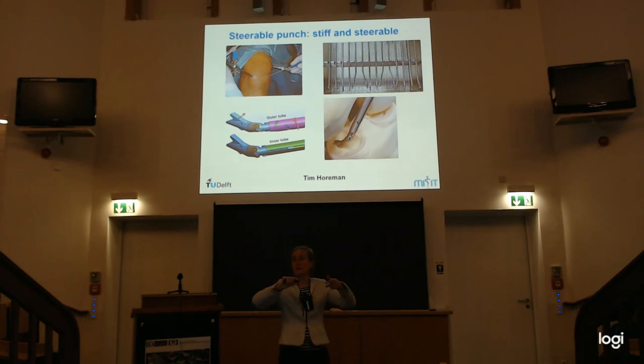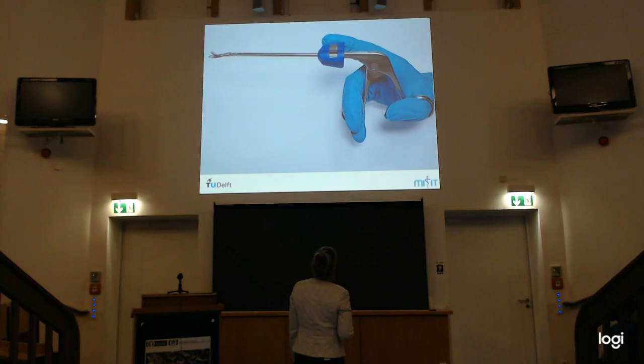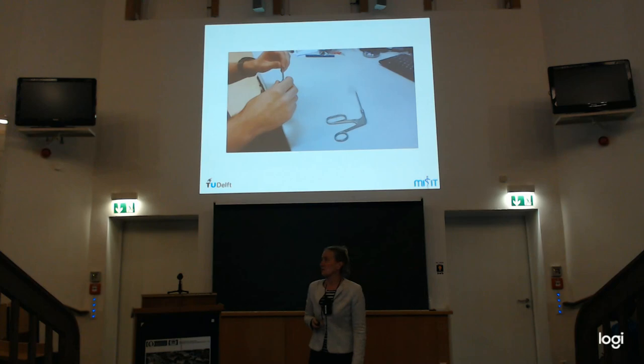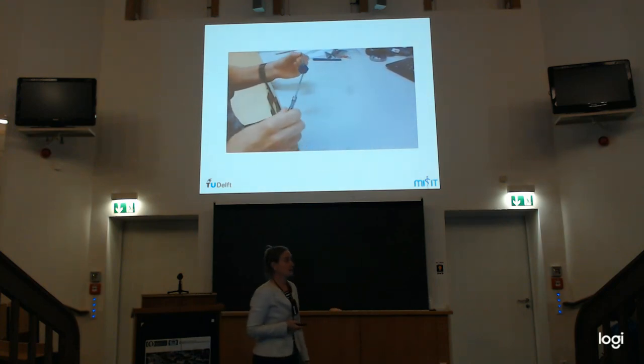Two tubes, that's all. And it can have very stiff mechanisms without the wires. And the good thing is this instrument is now in clinical trial and is being spun off, with a company commercializing it. The good thing is also that you can assemble this instrument easily, so you can reuse it. And that makes it also affordable.